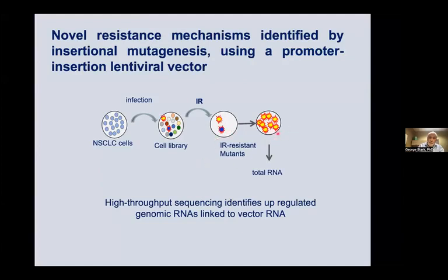And then we can now take the total pool of RNA from this pool of resistant mutants and put that pool through high throughput sequencing to identify upregulated genomic RNAs that are linked to the vector RNA, because the mutagenic vector causes the synthesis of a, if you like, bicistronic or complex RNA that includes vector sequences. So by simple sequencing and focusing just on those genomic sequences in the pool that include vector sequences, we can generate a list of strong candidates that might be responsible for the phenotype, and then chase those down in detail later on.